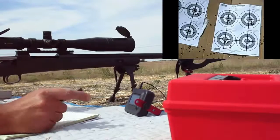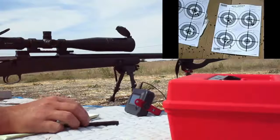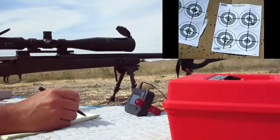So this whole time I'm thinking, hey, this is going to come together. One of these loads is going to come together like my first load, which I only had 5 rounds of. It never does come together again.